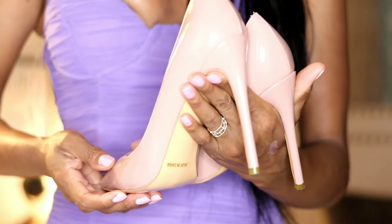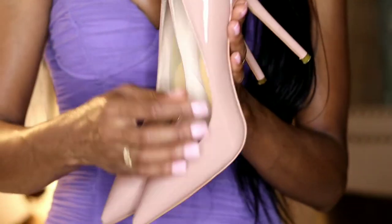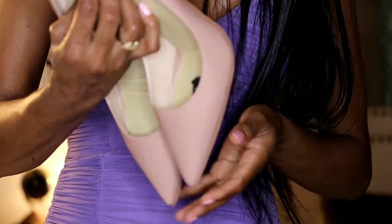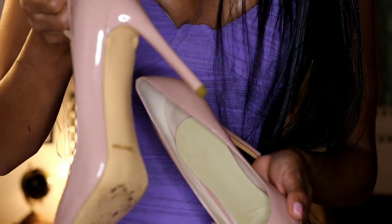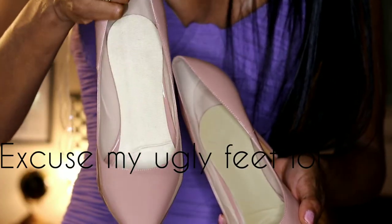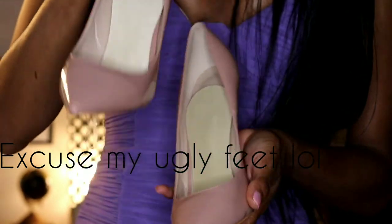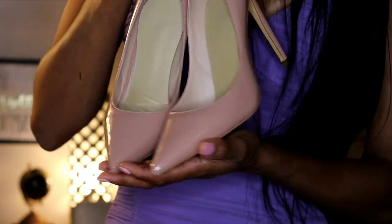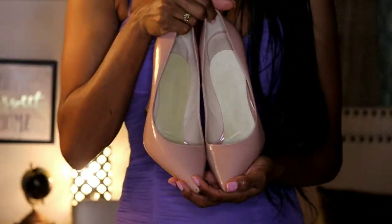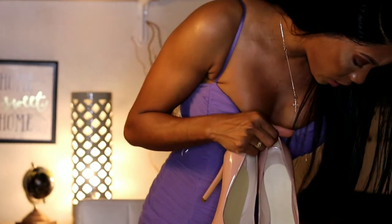See the button. It's really nice shoes, which I wore already, so that's why the bottom looks like that. So yes, you guys can go ahead and check through Amazon. It's really a nice heel. It's really nice.